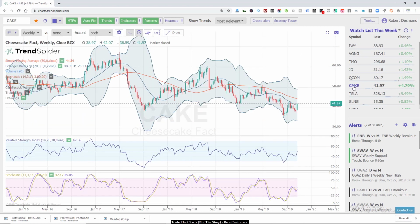The next chart up, weekly basis, Cheesecake Factory. You can see that we had a beautiful breakout last week. Will we get follow through this week? I believe so. But this evening we'll do a deep dive. We'll take a look at the weekly chart, daily chart, perhaps the 4-hour chart.